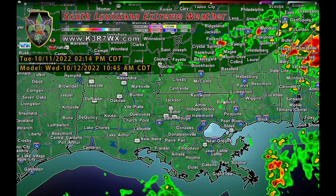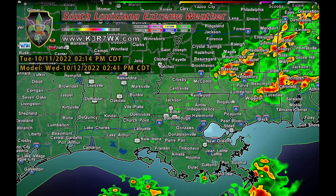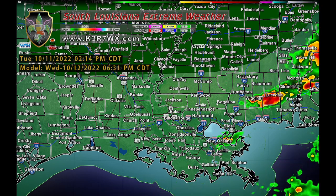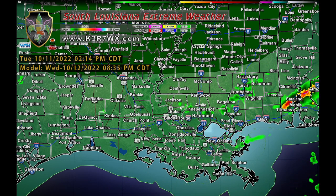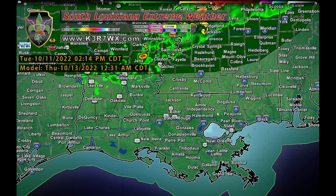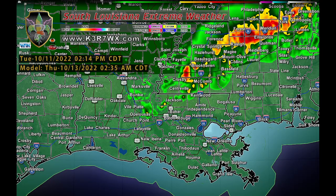So tomorrow morning, not too bad. A few sprinkles here and there. Tomorrow afternoon, not much of anything. A couple of isolated little boomers here and there as you get into tomorrow evening, tomorrow night. And then as we start to get into the overnight hours tomorrow night and the Thursday morning, here comes that front. And you can see it is painting some strong cells embedded in that line.